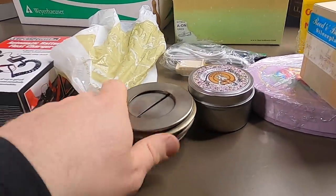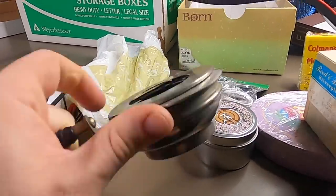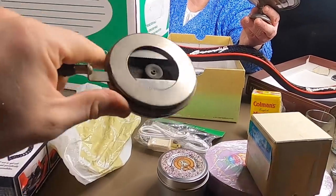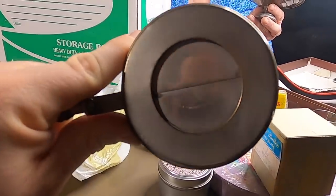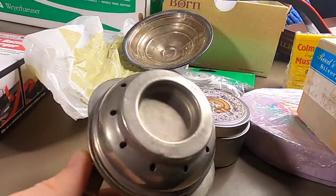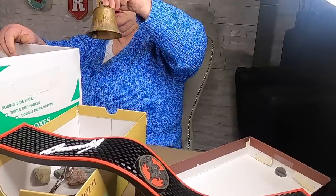What is it? Does it sit in here or something? Something open. Oh, it opens. What's in there? See? It opens. That looks like a burner off one of those warming dishes, don't it? Yeah. Weird. I don't know what that is. All right. Ooh, that's a big bell.